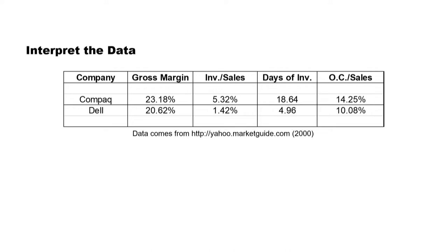All right, so collected from Yahoo Finance, more than 20 years ago, what we find out is Compaq, we look at gross margin, inventory versus sales, inventory days, and finally operating cost over sales. So you can see that Compaq clearly has an advantage on the gross margin, 23% versus Dell 20%. However, Dell was able to manage its operation much more efficiently. Inventory is only about 1.4% of the sales, which translates into days of inventory about 5 days, and Compaq is about 20 days. And that actually translates into a higher operating cost over sales. So Compaq is about 14% and Dell is about 10%.